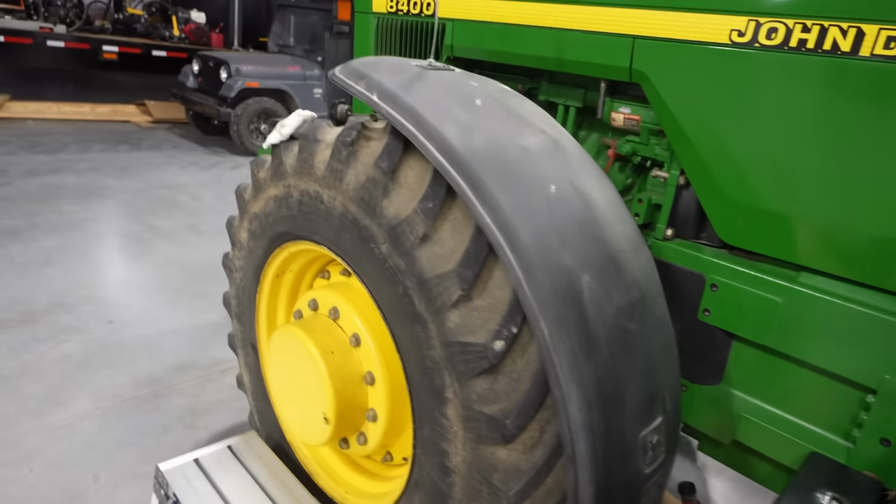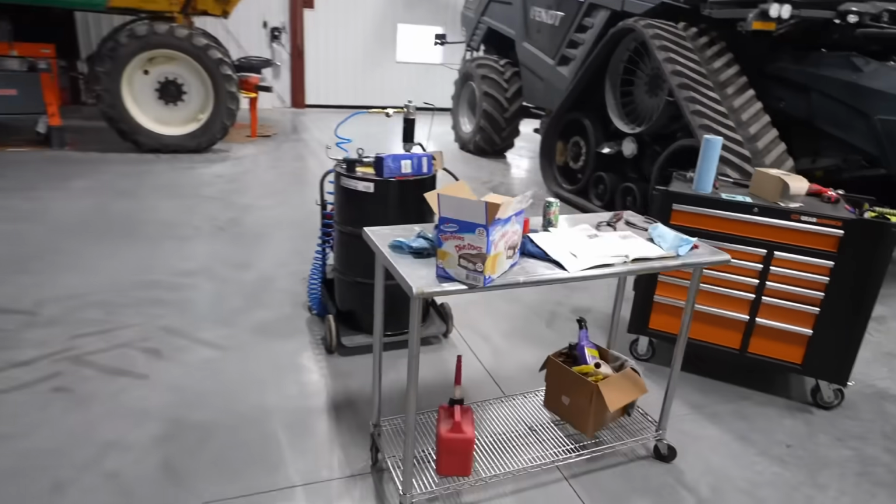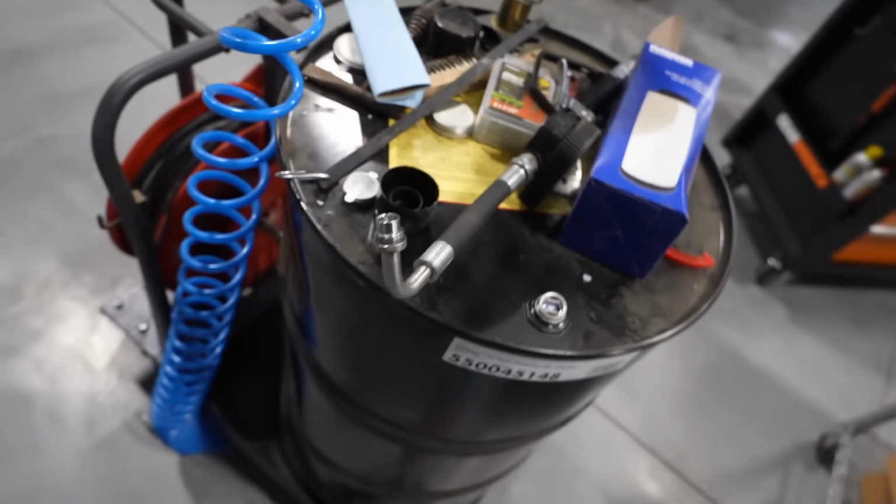Harbor Freight Special. So if you missed the few videos back, we dropped a foreign material into the oil pan of this 8400, and as I discovered after that video, this 8400 doesn't have a removable oil pan. The oil pan is part of the frame of the tractor. So basically we're going to use a scope to try to find where this foreign object is. The foreign object was the tip off of this pneumatic oil pump. Came unscrewed and fell into the oil reservoir.